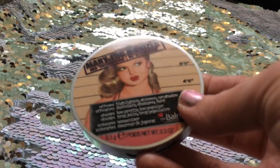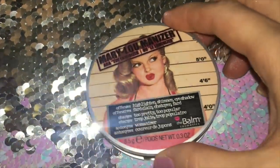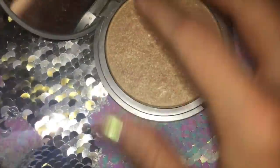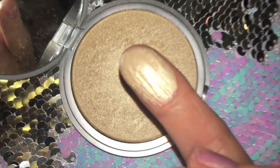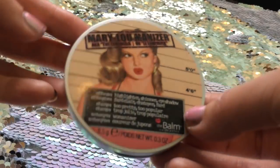I don't even own a dildo, but anyway, so this is the Mary Luminizer. It's the most iconic highlighter, I feel, of all time. I remember when I first started watching makeup videos on YouTube, this was all anybody raved about. This was, in my opinion, the first proper highlight that really kicked off everyone's love affair with highlighters. This is by theBalm.